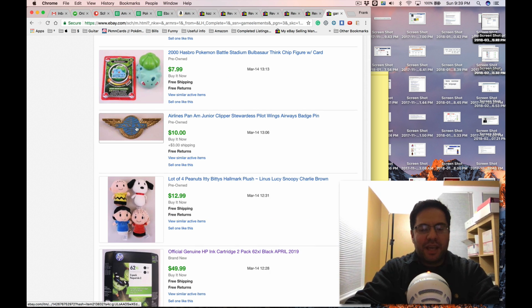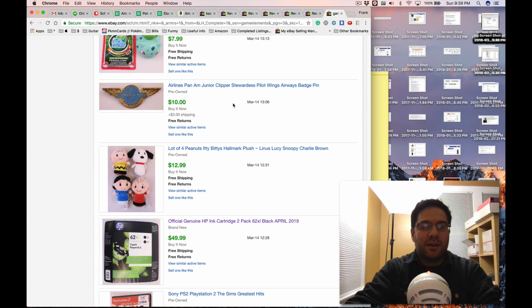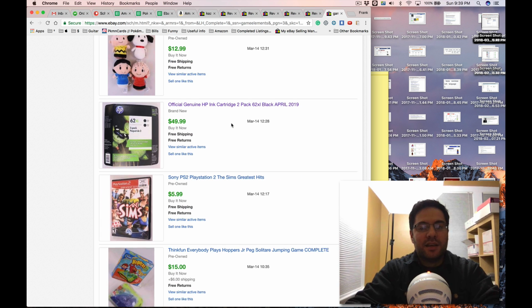This is a little Pan Am pin. Now, Pan Am pins, not all of them sell. There are some, like captain-related ones, that sell for a lot, but the stewardess and lower or just general ones don't really sell for a lot. But a lot of the vintage Pan Am stuff that's more obscure and rare, Pan Am posters and things like that, sell for a lot of money.